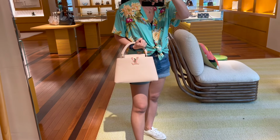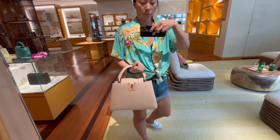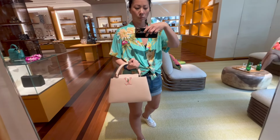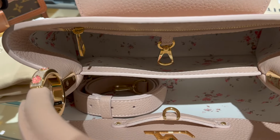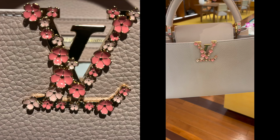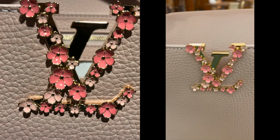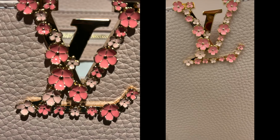This pink Capucines bag is so beautiful. It is in the MM size, and if you look at the detail of the LV, it is so gorgeous. The interior lining is so pretty. I love those kinds of details. This is a closer look at the detailed LV with the flower motifs on it.